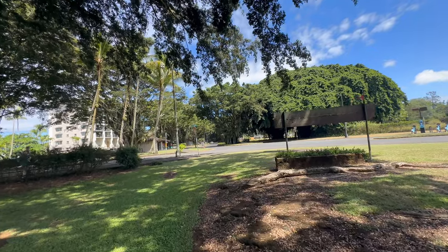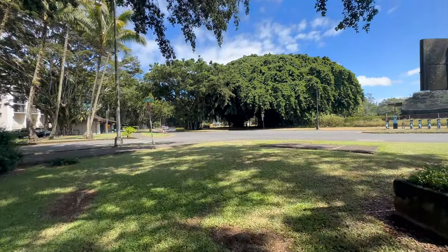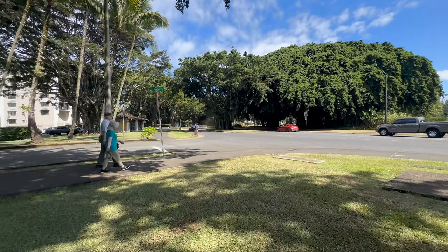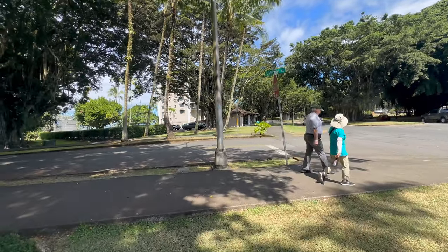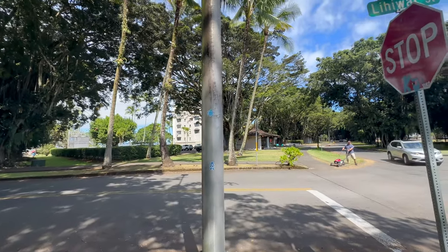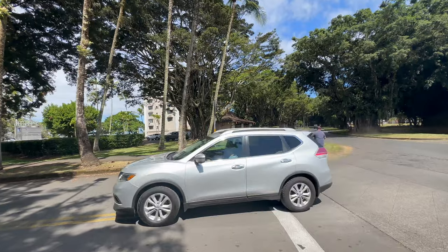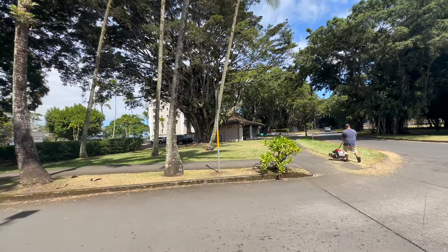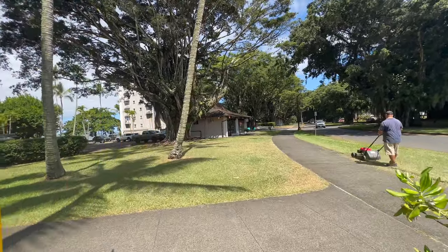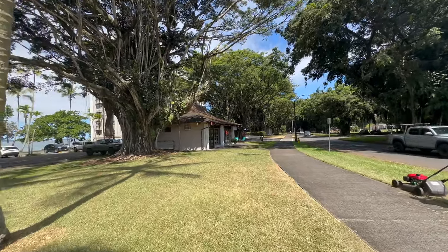As we exit out of the gardens, we're going to continue down Banyan Drive. This is also known as the Hilo Walk of Fame. It's famous for its banyan trees that have been planted by celebrities and notable dignitaries over the years. Their tradition began back in about 1933 when some community members decided to have celebrities plant these banyan tree saplings.